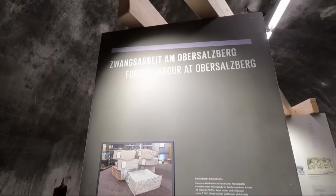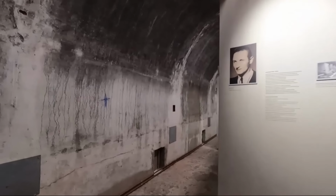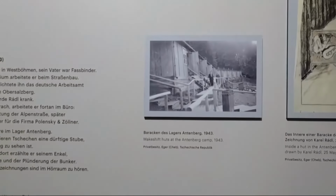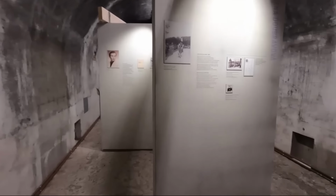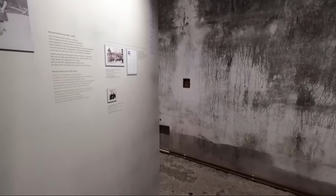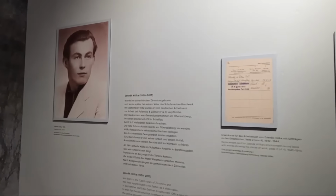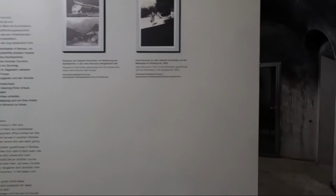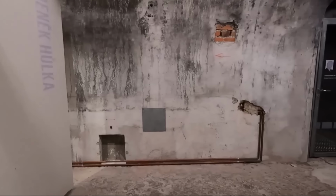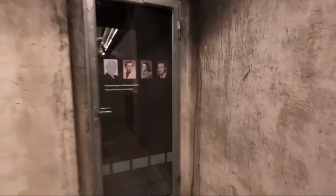Forced labour, Obersalzberg. Film and audio room. It's like a tribute to all the workers. Forced labourers remember.